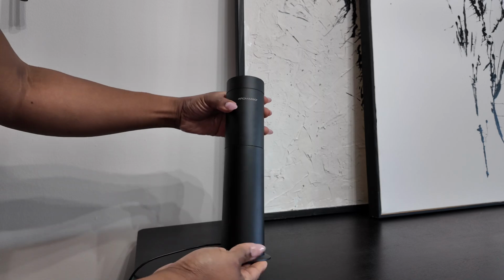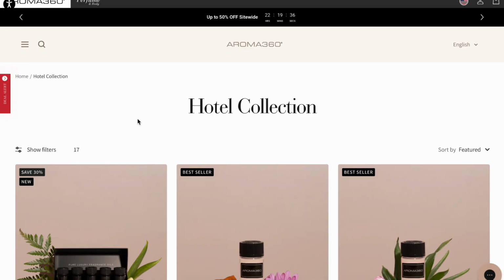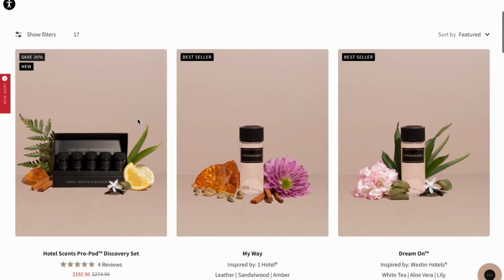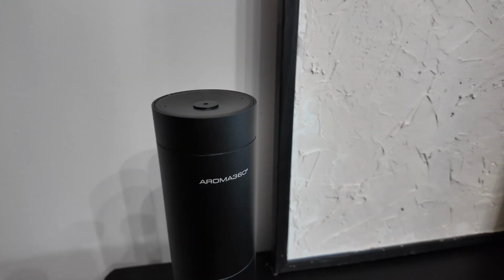All right, so now that we have a clean slate, it is time for our luxury scent. My secret weapon is the Aroma 360 diffuser. This diffuser fills your home with high-end fragrances inspired by luxury hotels like the Westin, the Ritz-Carlton, and one hotel in Miami. So I'm currently using the Aroma 360 Mini Pro Scent Diffuser.